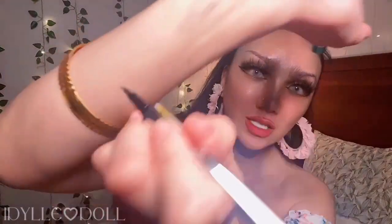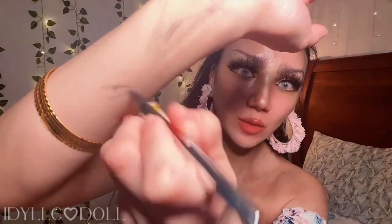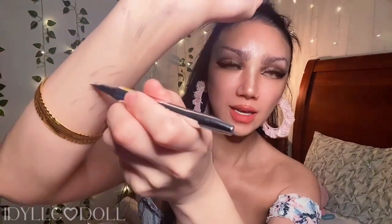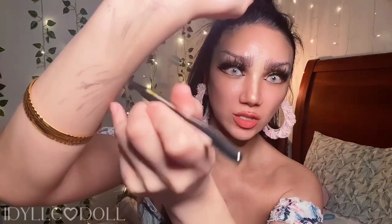So I actually use the chisel tip, and I use it the same way as I use the other pen. Even though it's not supposed to be used like that, you can technically use it like that. You just bend it on an angle and just do individual brush strokes. Really high quality product though, and you have to be careful.